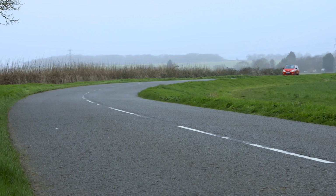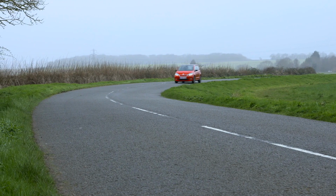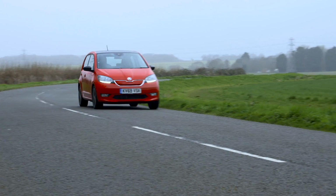It could be kicking off around you, but in here, you've got this bubble of tranquility. It's just really nice. As for the suspension, well, it's actually really good. There's great body control. It's not too hard, it's not too soft. It rides the undulations in the road nicely, and it even doesn't come a cropper on larger speed bumps.